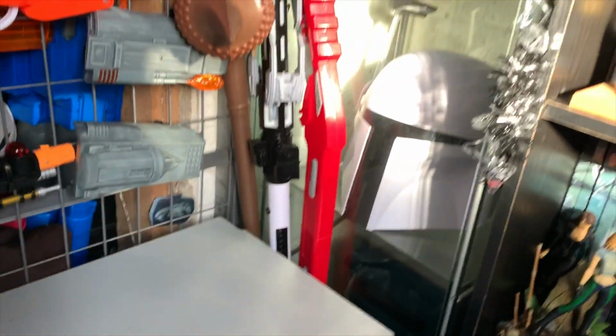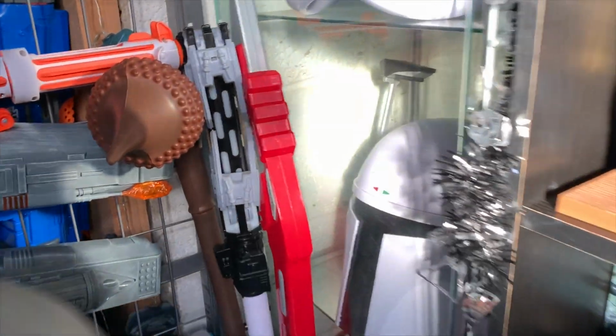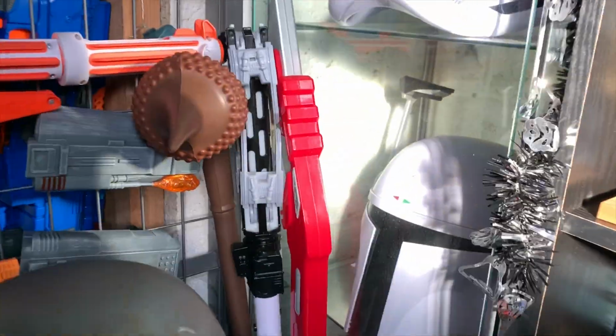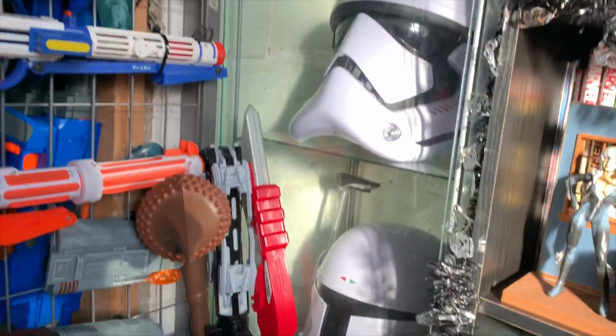You can see as well, I've got some extra bits on the side there. There's a gaffi stick from Disneyland. Is it an executioner's stick where they're going to kill Finn and Rose?